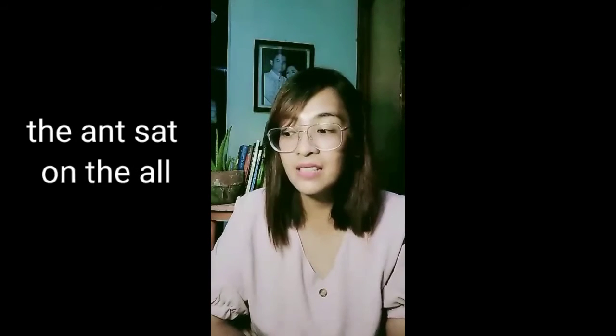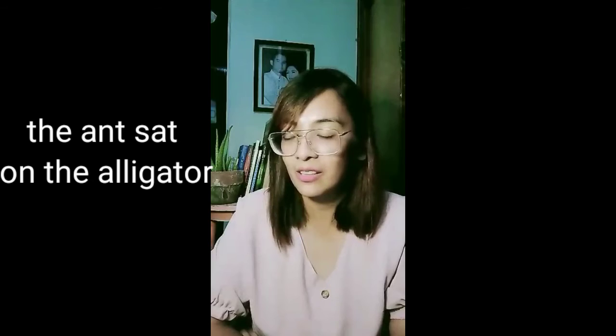Ant, arrow, alligator, mad, sat, ran. Let's practice the short A sound in a sentence. The ant sat on the alligator. The ant sat on the alligator.